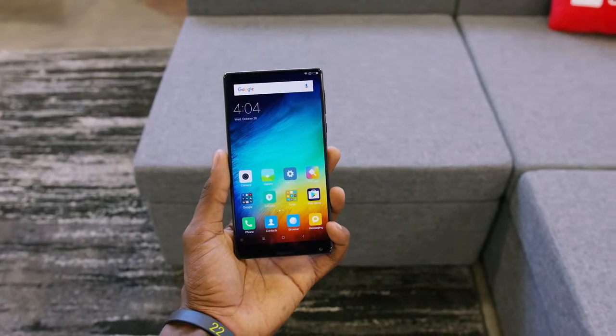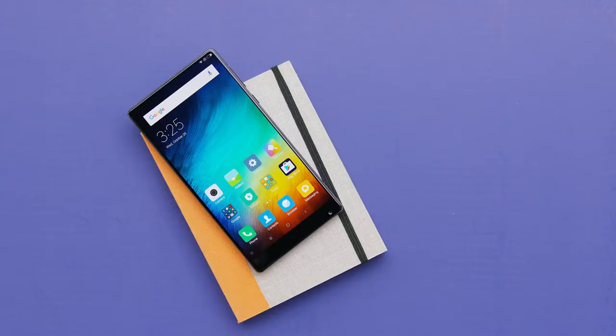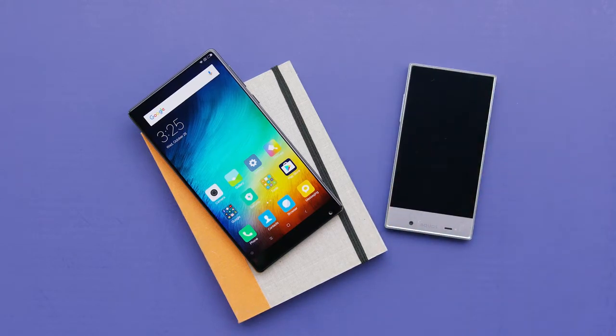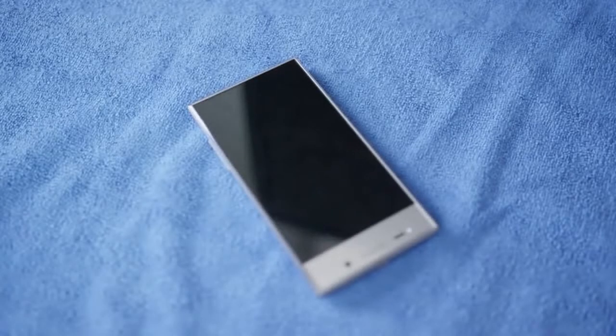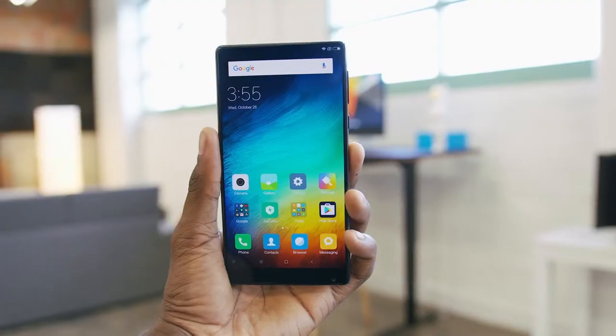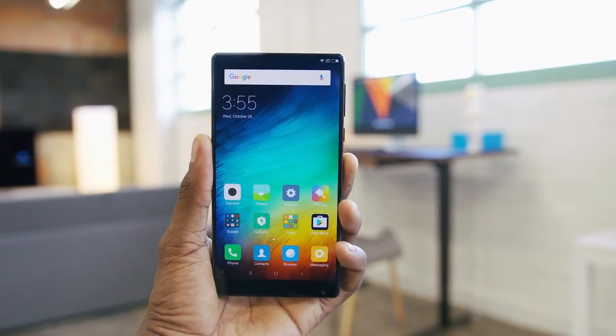This is the brand new Xiaomi Mi Mix, the new world's most interesting phone in my opinion. So you remember the Sharp Aquos Crystal from a couple of years ago, that bezel-less phone that I've showed before, but with the chin that kind of made it look like an old Zune HD? This Mi Mix is a 2016 reincarnation of that concept, and it's beautiful.